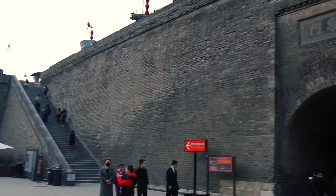You can bicycle around the city wall if you want to. I think it's like 20 RMB to bicycle along, but we're just gonna have a little stroll, watch the sunset, see the lights come on, that type of thing.